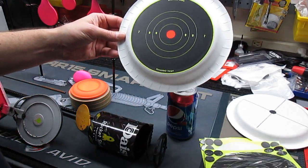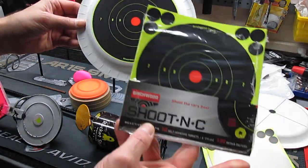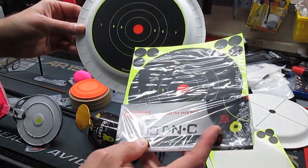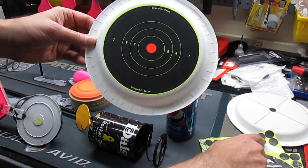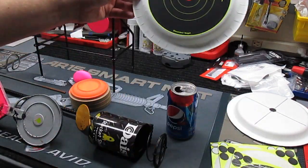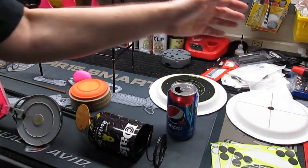Get you some of these little sticky splatter targets, shoot and see targets. They're real neat because obviously when you shoot them, it shows up a mark, like a yellow mark where you shot it. And then it comes with the pasters that you can paste back over it. So that's a really fun thing, because you can really see the reaction on it.